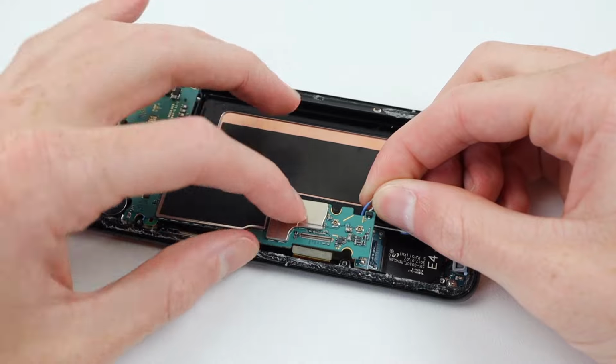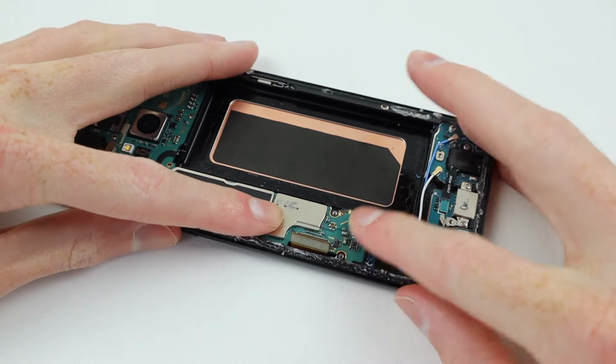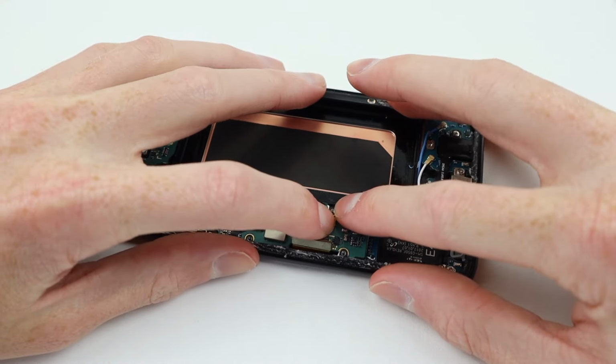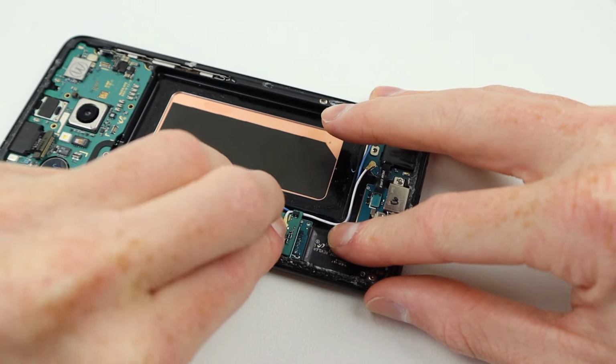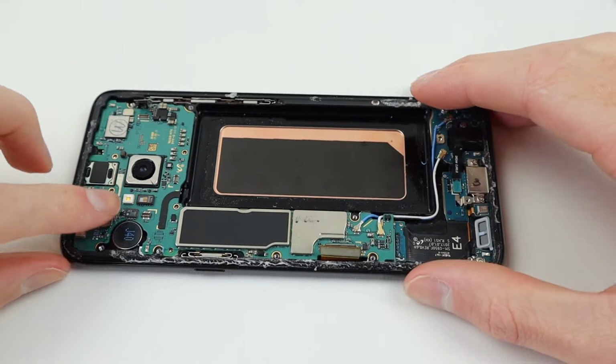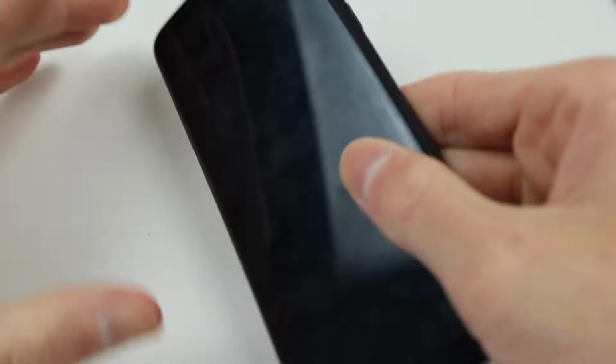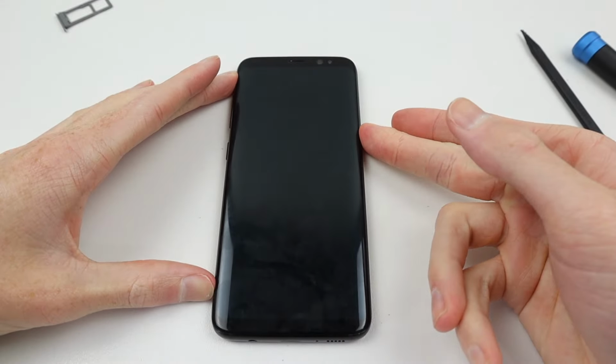With the new one installed, I can reassemble the phone, this time actually connecting up the antennas for the cellular connectivity, and then I can connect up all the rest of the connections for the display and various cameras and cables. With the battery installed, pressing and holding the power button, finally, we got some life out of this Galaxy S8, and it continued to boot up to the lock screen.